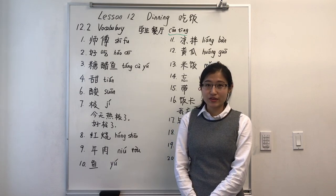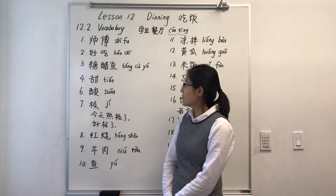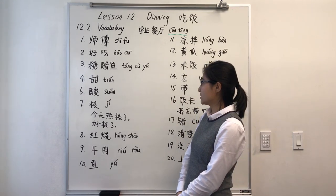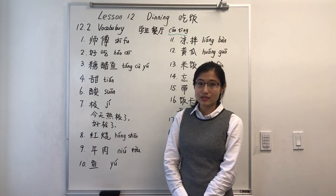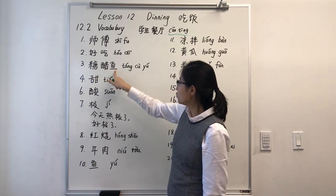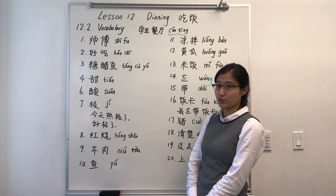Next one, 好吃. 好 is good. 吃 is eat. 好吃, good eat, means delicious, yummy. Next one is 糖醋鱼. I talked about my favorite dish 糖醋排骨, and this one is 糖醋鱼. It's sugar, vinegar, fish. This is fish, 鱼. So it's sweet and sour fish. It's delicious too.